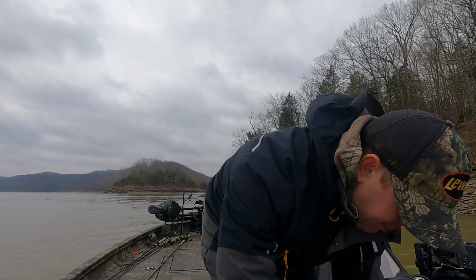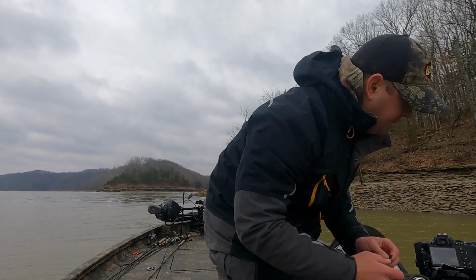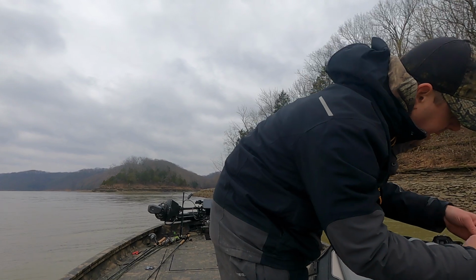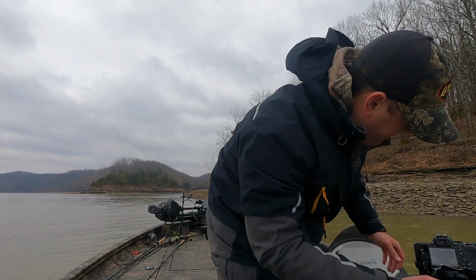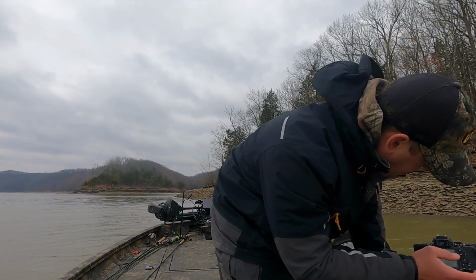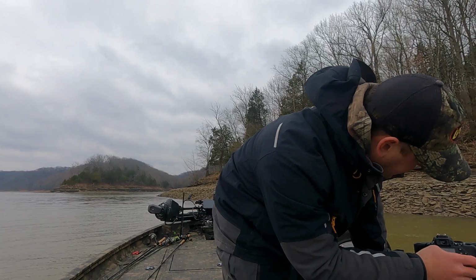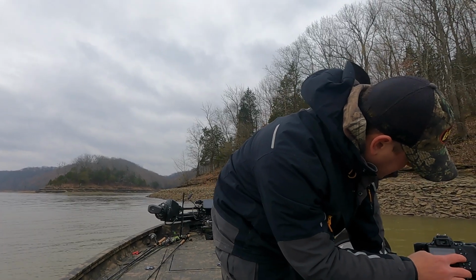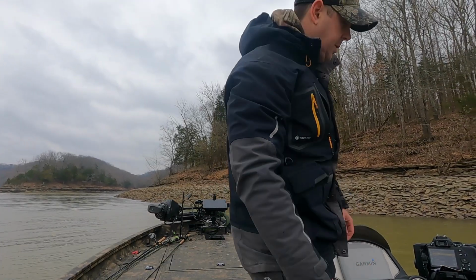So don't be afraid to move. You can always come back to where you had them later. A lot of times I'll fish 20 spots. I mean, sometimes I have got my whole limit off of one spot, and I have fished 20 different spots to get a limit. It all depends on what you're setting out to do.